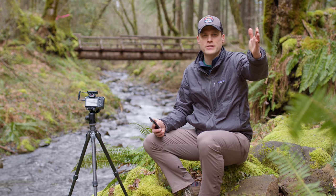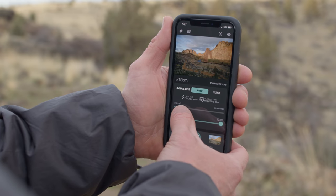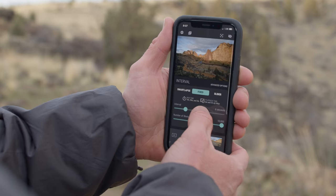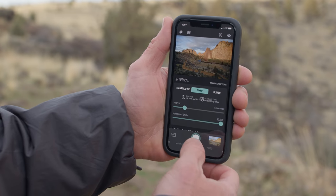End of educational tangent. For this shot, I'm going to use Arsenal's fixed auto mode. Because the clouds aren't moving too fast in the frame, I'm going to set my interval to 6 seconds. I can tap in the live view to focus on my mountains in the background and then tap the trigger to start.